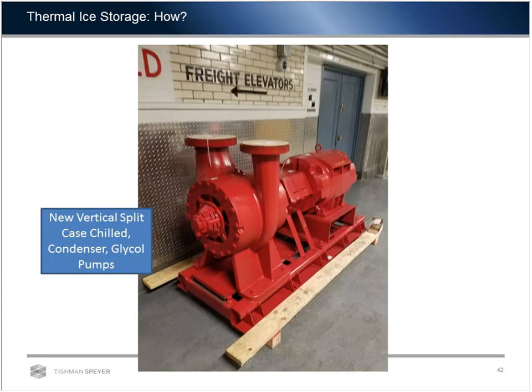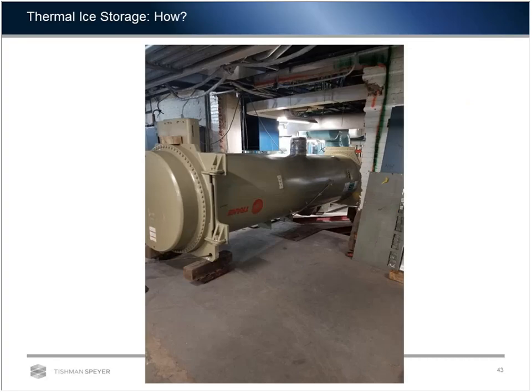Quick picture of one of our new pumps just hanging out in the loading dock waiting to be installed. This pushes water through the plant and through our buildings and all the way up to the roof, but our pumping strategy changed from a primary-secondary strategy to a variable primary. Picture of one of our large holes that we made in the mechanical room, in the rig path, to get our chillers where they permanently reside today.